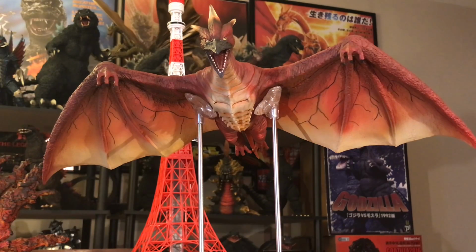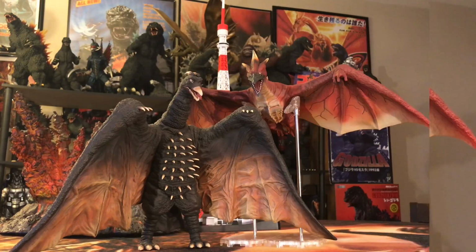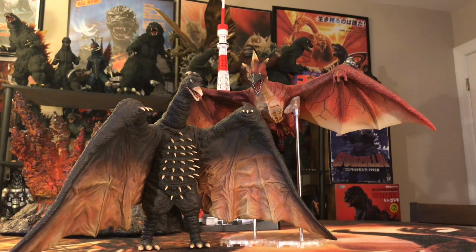Alright, so let's go with the first size comparison, and let's bring up the 25cm Rodan 1964, and let's see the classic mixed with the new. So let's go to that size comparison right now. Okay, folks, this is the first size comparison.